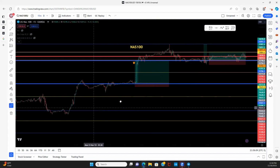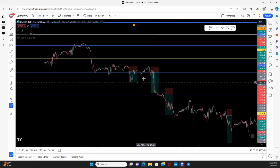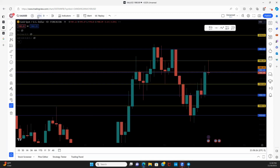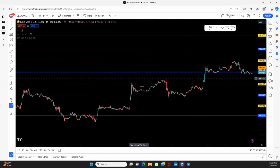You want to enter sells off resistance. So you want to enter buys off support levels, and you want to enter sells off resistance levels. Now, the reason why you want to enter buys off support levels and sells off resistance levels is because, again, we do not control the flow of price. We do not control the markets.